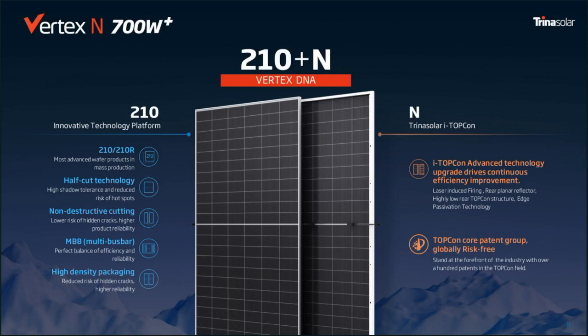And on Trina Solar's N-type technology platform, we use advanced cell technologies such as laser-induced firing, rear planar reflector, a highly doped rear TOPCon structure, and aging passivation technology, and these technologies safeguard improvement in cell efficiency. And also, Trina Solar holds a core patent group of hundreds of TOPCon technology patents. That means our TOPCon technology is globally risk-free.